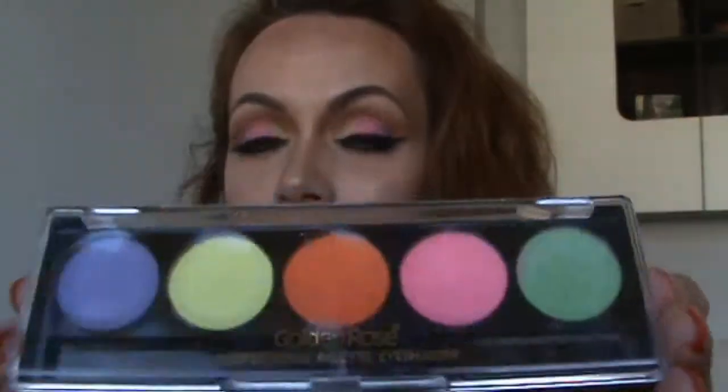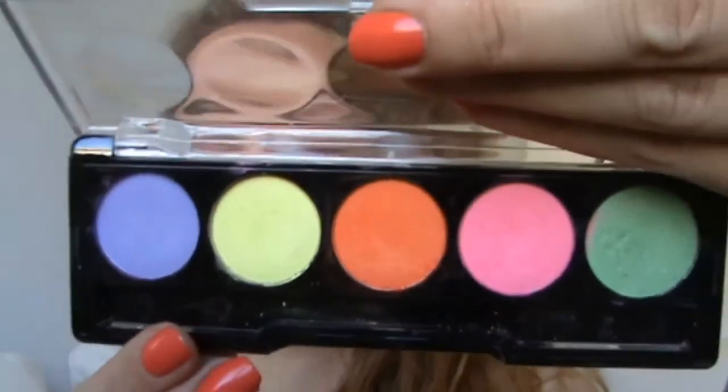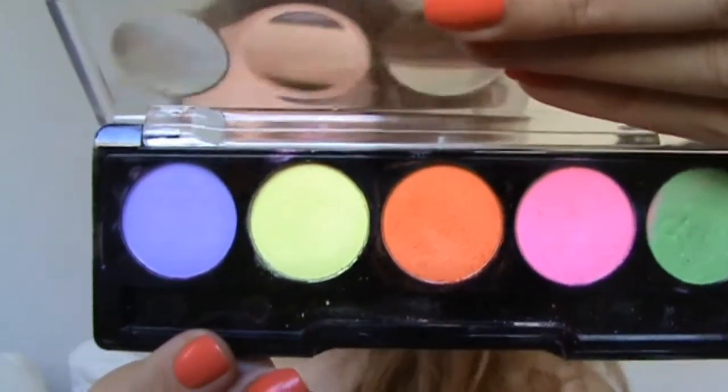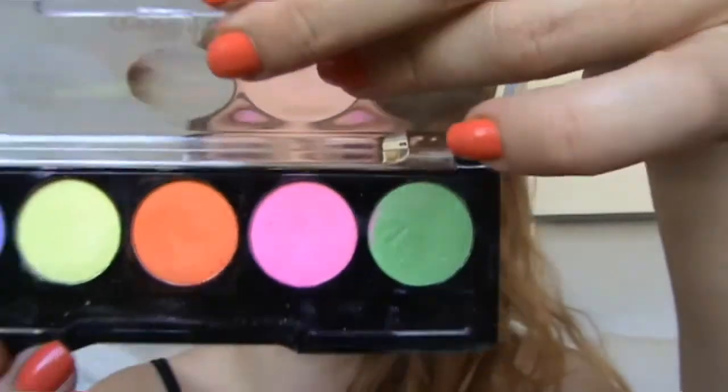In my today's video, I want to show you this kind of parrot neon makeup look. I want to present you my new palette from Golden Rose. This is neon line number 107. All these colors are super gorgeous. I hope you like this kind of look. So if you're interested in, please keep watching.